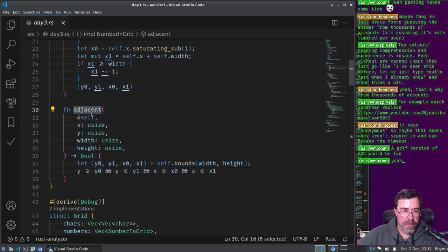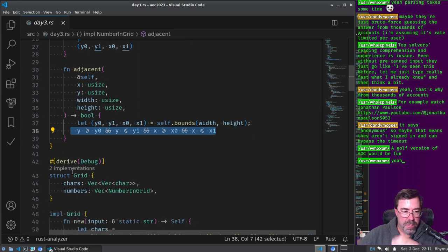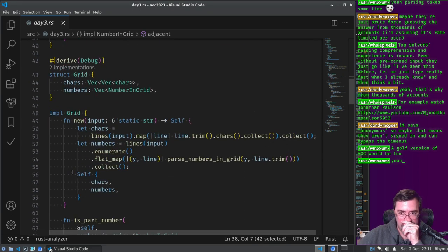Adjacent is sort of a weak word because this really isn't an adjacency test. It's a hit test around whether we're within one character of the number in the grid. I like that I did a double collect there. That was fun.